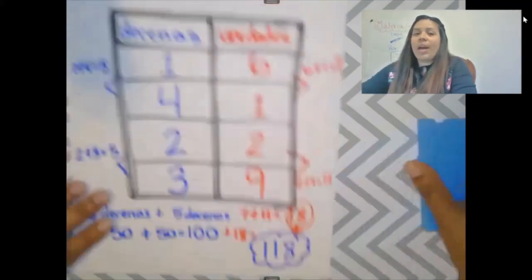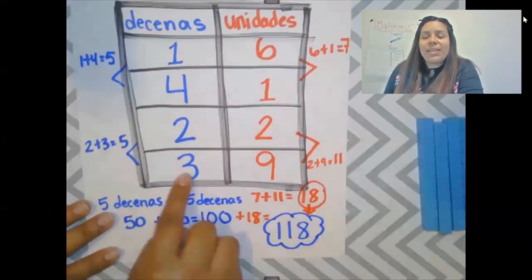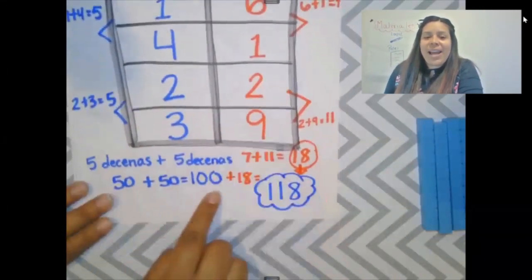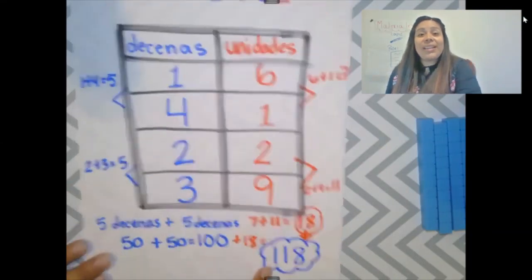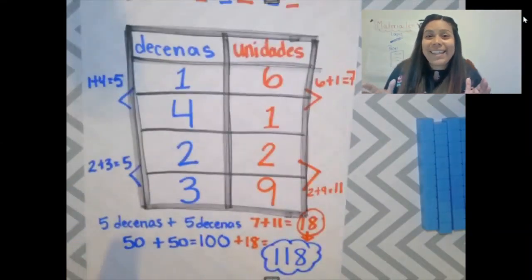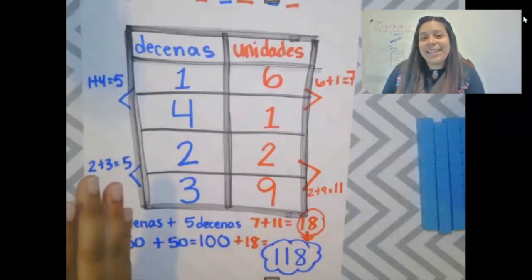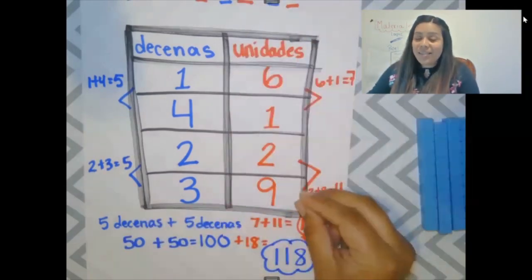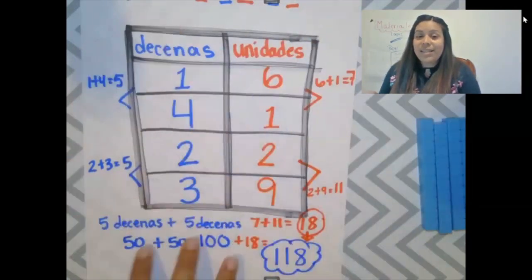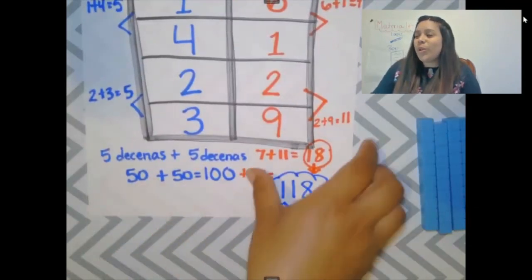16 más 41 más 22 más 39 es igual a 118. Ahora que practicamos nuestra estrategia de usar nuestra tabla de unidades y decenas, recuerda primero suma tus unidades, luego tus decenas y luego ponlas juntas para tener tu respuesta.